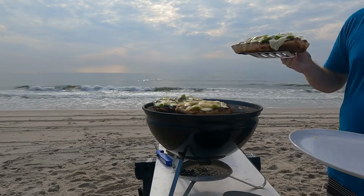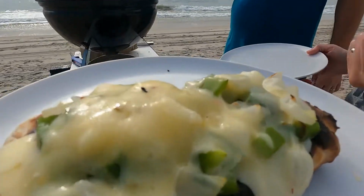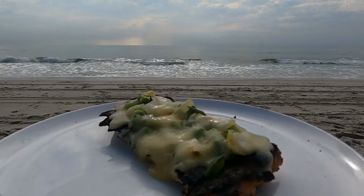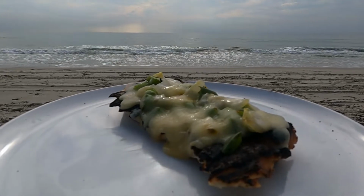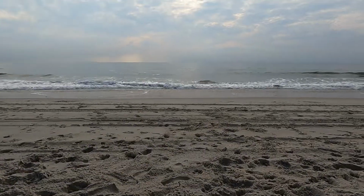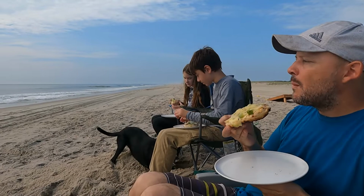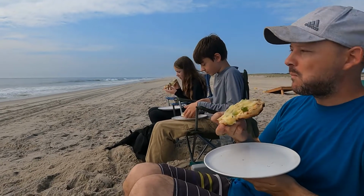Off the grill. One pizza. Breakfast pizza while we watch a turtle in the surf.